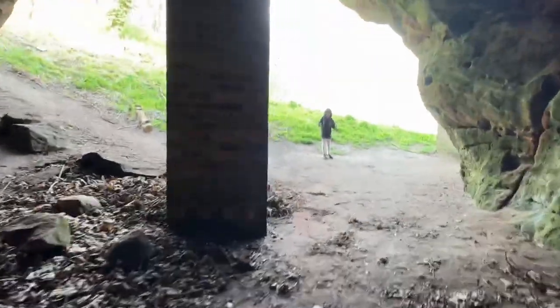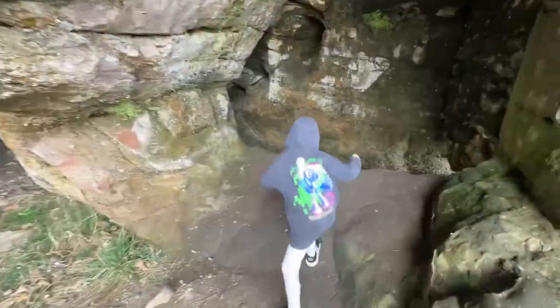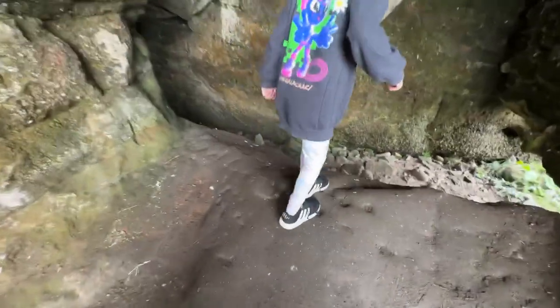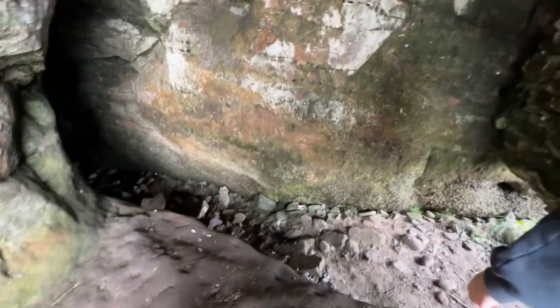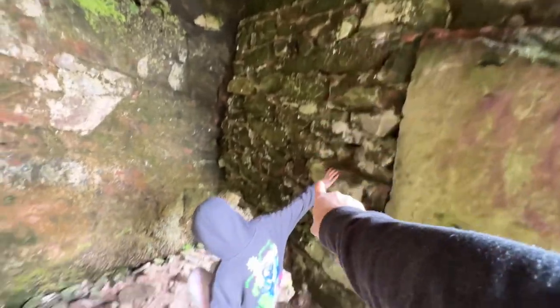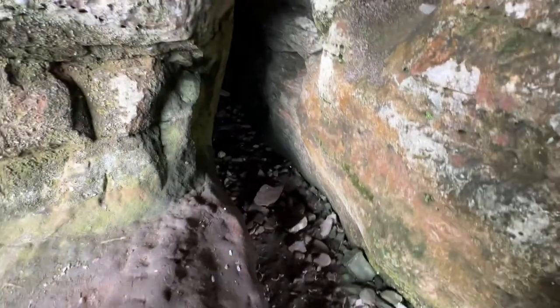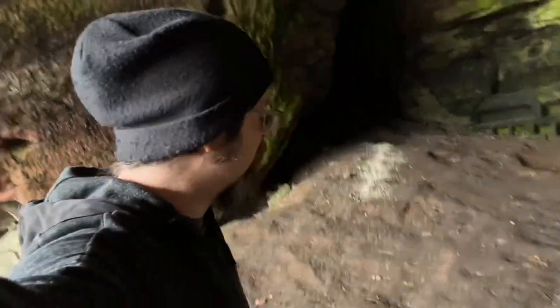Go left. That's like a drainage. You've got a bricked wall here. Do you go through there? Yeah, there's a walking path there. You go through that way, I'll see you around here. Come on. Here's the second cave, the Doo Cave.